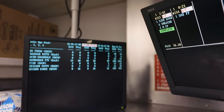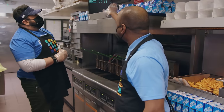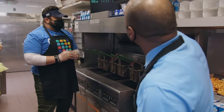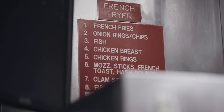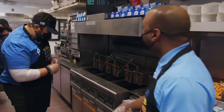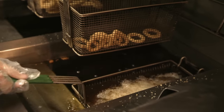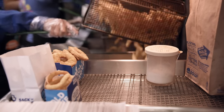If you look up, we've got some screens up here. This is going to show you when a customer orders, all the fry items will show up here. Okay. All right, so be ready for that. If you look directly straight ahead of you, the red placard there. So you see number one says fries, number two says onion rings. So if somebody orders a fry, you come look at the fry, you hit button number one. That's for fries. Button number two is for onion ring. When a food gets dropped into the oil, hitting its assigned button tells the fryer to cook it for a specific amount of time and temperature.